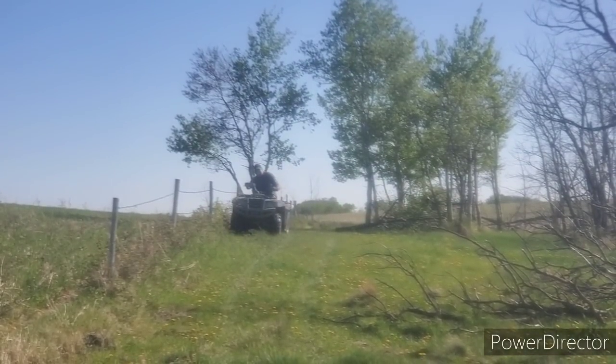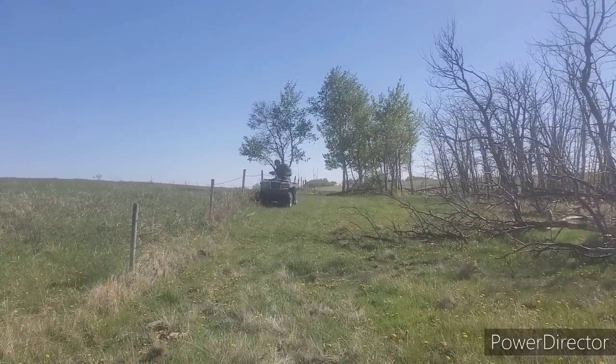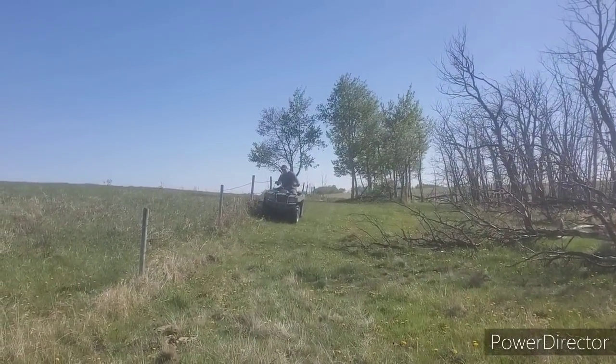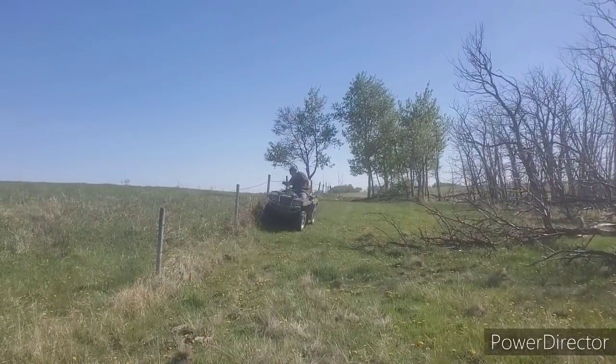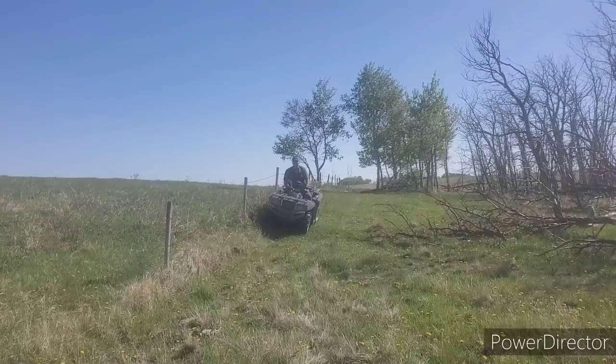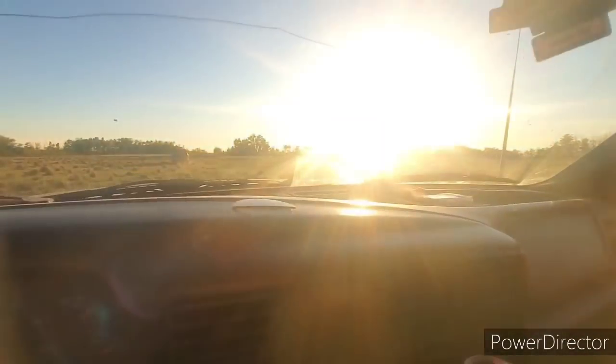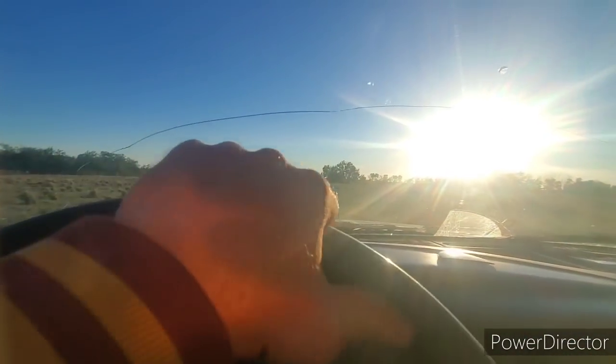Oh, hopefully the old bike keeps her running. Nice! The spark plug wire's off. She's good now. Probably going to run out of wire here, I think. I don't know, we'll have to see. Out of wire? Just about, eh? Just about. Well, she's 7:45 again. Son of a bitch.